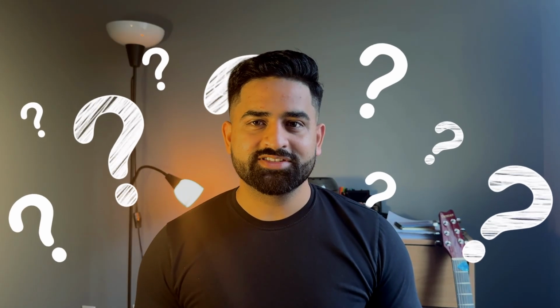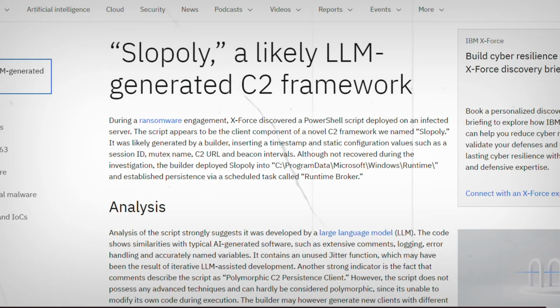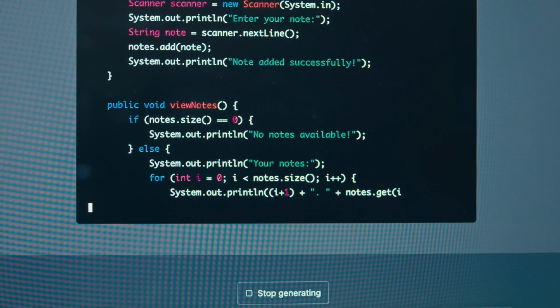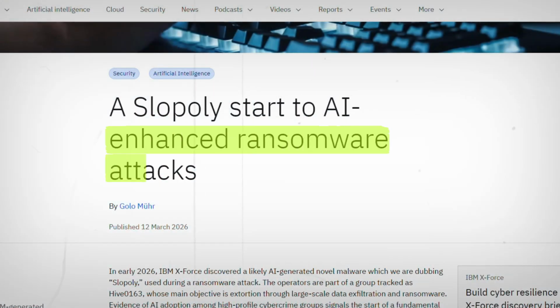Okay, so before you panic and uninstall ChatGPT from your phone, relax. What actually happened is way more interesting and way more concerning at the same time. A group of cybercriminals figured out how to use AI, likely a large language model like ChatGPT or something similar, to write custom malware. And not just any malware, a fully functional command and control backdoor, which they deployed in a live ransomware attack.